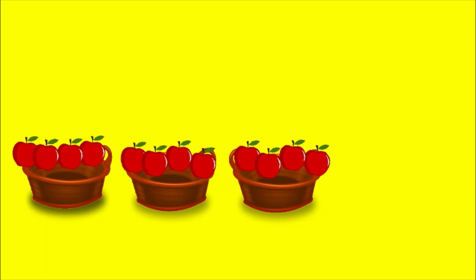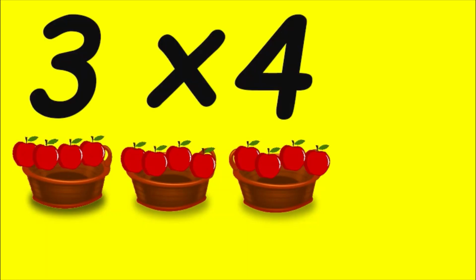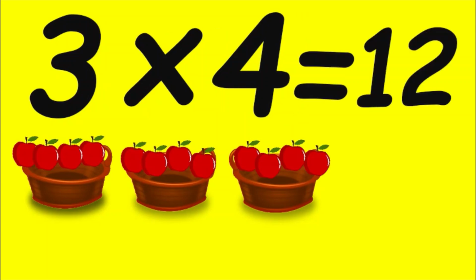Let's try another sum. This time we have 3 baskets and each basket has 4 apples. So we can say we have 3 lots of 4 or 3 times 4. If we add all the apples together, we will get the answer 1, 2, 3, 4, 5, 6, 7, 8, 9, 10, 11, 12. So 3 times 4 equals 12.